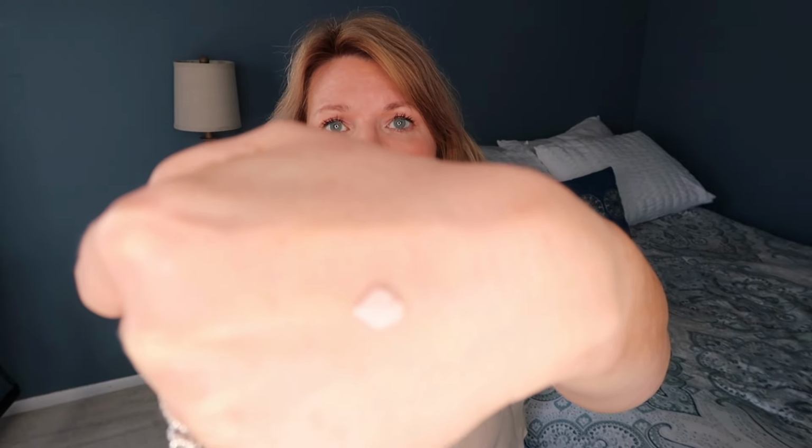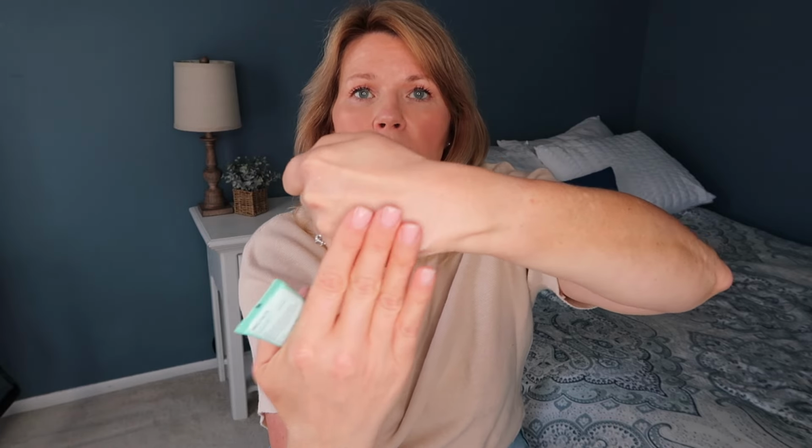It's a very lightly tinted mineral sunscreen, so obviously if you are darker complected than me, this might not work for you at all. But I found it comfortable enough that if I was to want another mineral sunscreen, this would be one that I would repurchase, because it didn't feel like I was suffocating when I had this on my face.